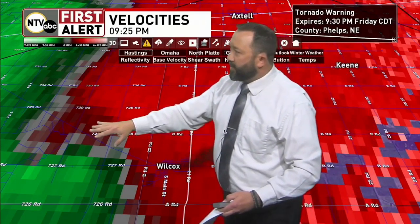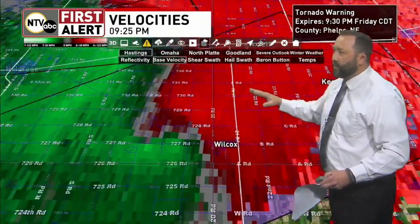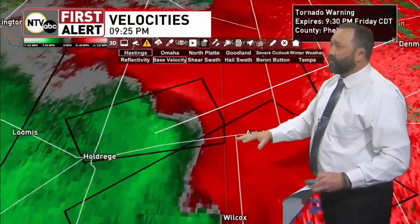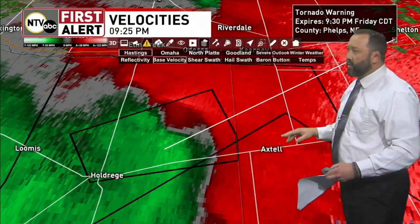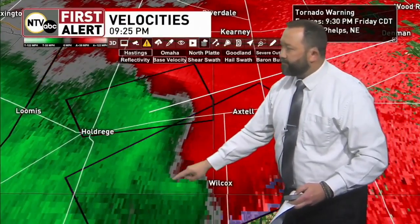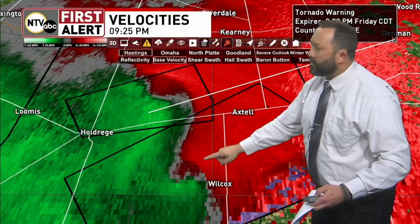Okay, that's where we'd be looking at this tornado, which was confirmed, a tornado on the ground near Reagan. And then we also have this area of concern, which is still showing rotation as it's moving. This one's going to miss to the north of Axtell. So Axtell, you're more concerned with this one. And Axtell, you need to be in your safe place right now.